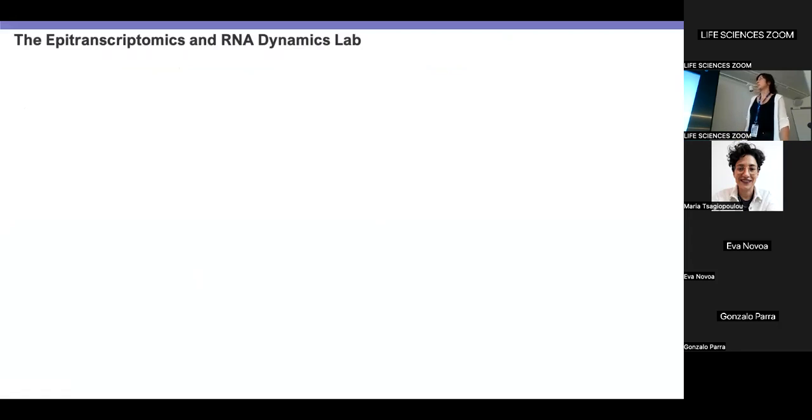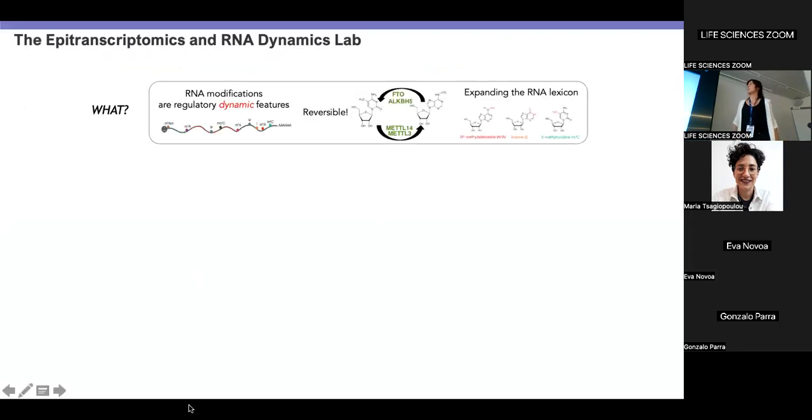As the name says, what we study is RNA modifications, which are these chemical moieties that decorate RNA molecules. For a long time, we thought they were just structural decorations. But after some research, we started realizing that they have very important functions, and that they are reversible, meaning that if they can be put on and off, it's because they have a function that you want to tune. Maybe you want to put the modification on so that the RNA does some function, but maybe you want the RNA to stop doing that function, so you remove it.